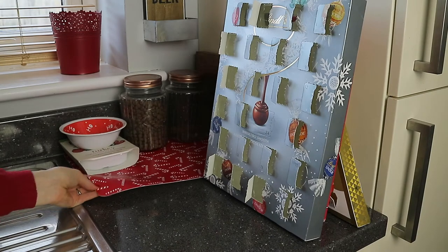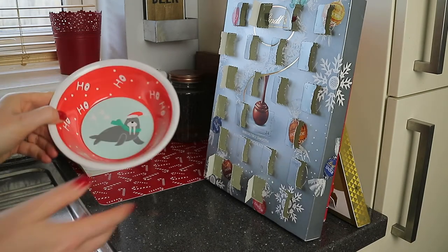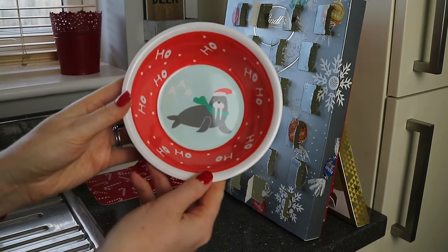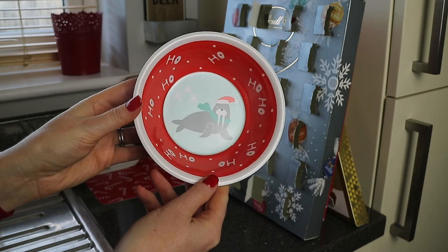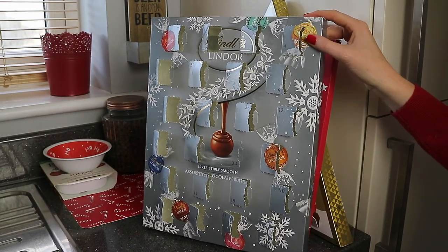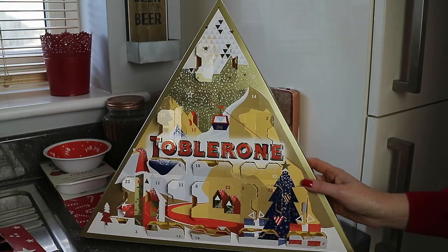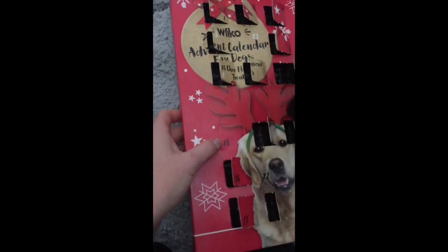To finish in Sully's corner, I added the new red candy cane mat I got from Asda. And then yesterday, I found this cute bowl from House of Fraser for Sully's turkey Christmas dinner. We also keep all of our advent calendars over this side, including Sully's one that I got him in Wilco. He has absolutely loved opening this up each day. This one.